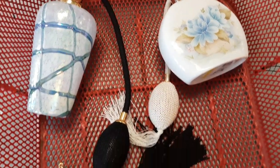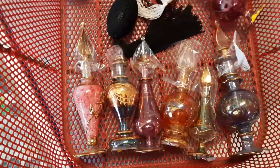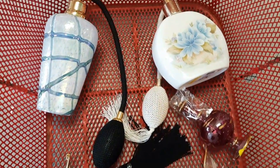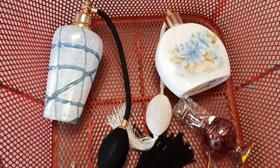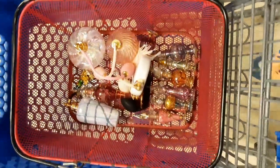I hadn't been to my favorite Goodwill in a couple days, so I decided to pop in, and they had a whole collection of perfume bottles. These are Egyptian glass perfume bottles and some other bottles, and I decided to get all of them. So here they are in a basket in my cart.